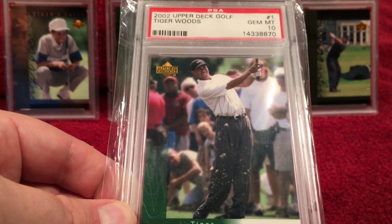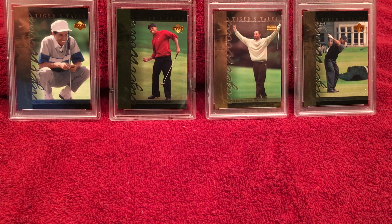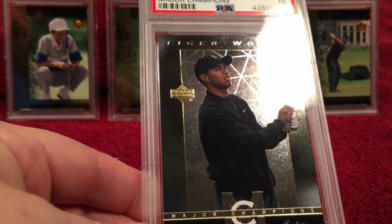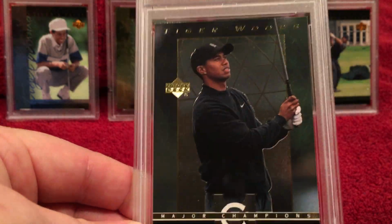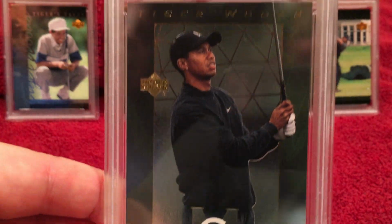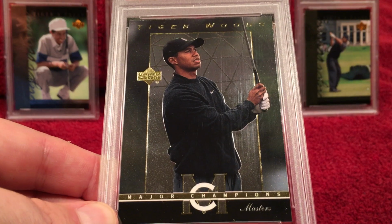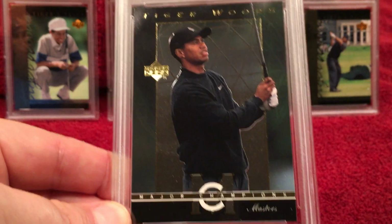Yep, nice pose after the follow through on a drive. Now this one, absolutely. This one is fantastic, and I think this might be my favorite. This is the 2003 Upper Deck Majors champion, and this commemorates his 1997 win at the Masters. It's pretty cool. Very cool.